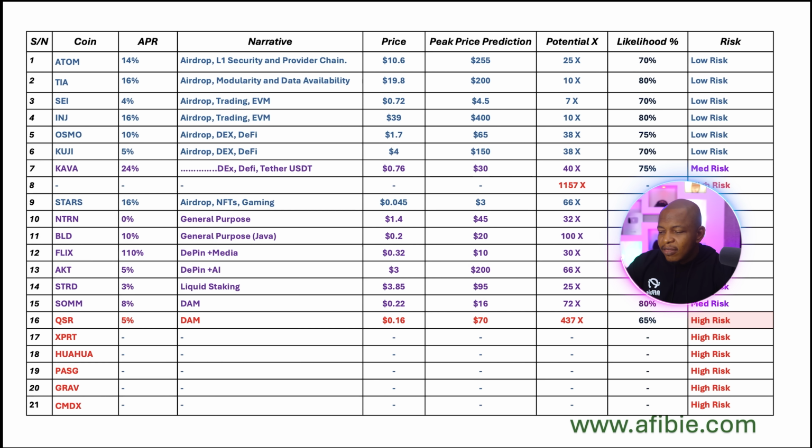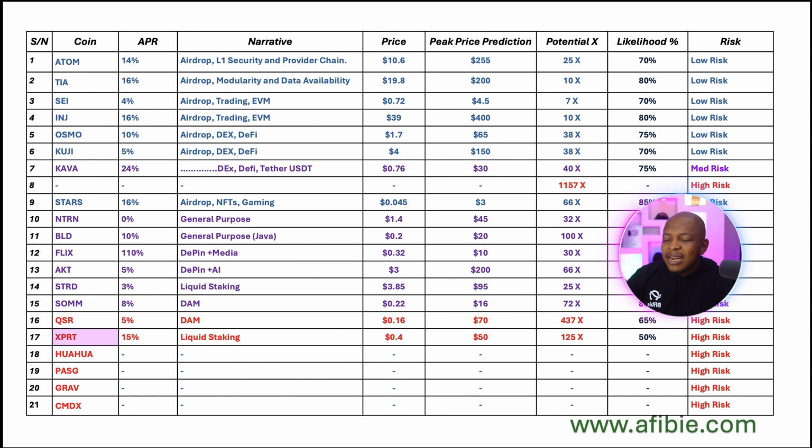This is high risk, guys. The next one is Persistent. It's still the liquid staking narrative. I think the Persistent team is one of the most active teams on Cosmos, and they actually came out with liquid staking before Stride. But what happened is that Stride listed their token first and kind of took the shine and more of the market share. But if the liquid staking narrative becomes a thing on Cosmos, then Persistent can go up to $50 from this price, which is a 125x return. But my conviction is just 50%.